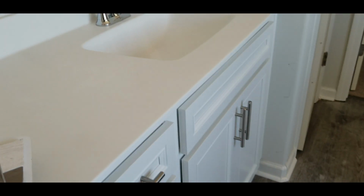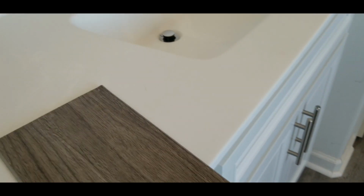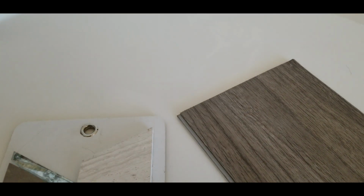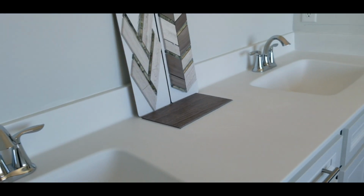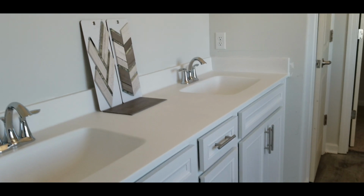Let me share the backsplash possibilities because I picked up 2 samples. That looks, and then this is the flooring, so that way you can kind of see. Oh my gosh, that looks good.